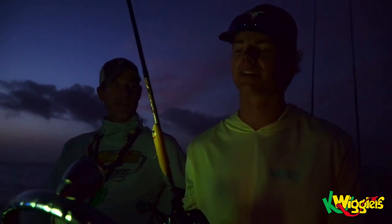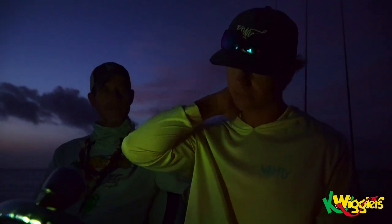We're starting off with an early topwater bite, trying to get some bigger trout than yesterday. We've been here for a little while now and been doing pretty good. Got a couple big ones, but the sun's not up yet, and the water's a little bit cooler than yesterday. We're also trying to get a big flounder.